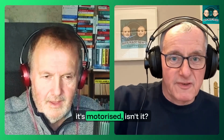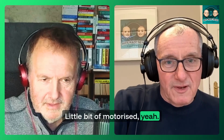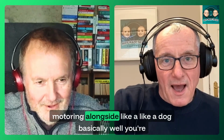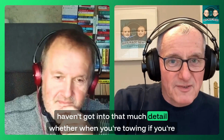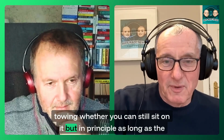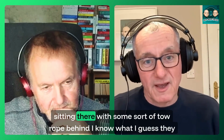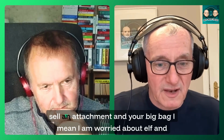Well, it's motorized, isn't it? Well, the little bag's motorized. The little bag's motorized, that comes along. So you're sat on the big bag and the little bag's motoring alongside like a dog, basically. I haven't gone into that much detail, when you're towing, whether you can still sit on it. But in principle, as long as the motor's still got the guts, I guess you could. So you could actually be sitting there with some sort of tow rope behind. I guess they sell an attachment.